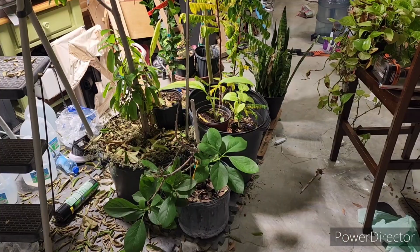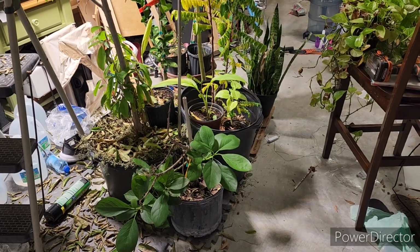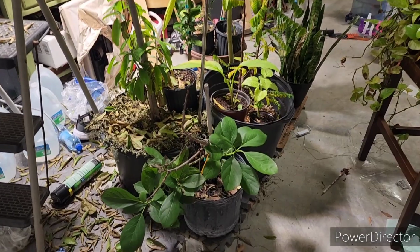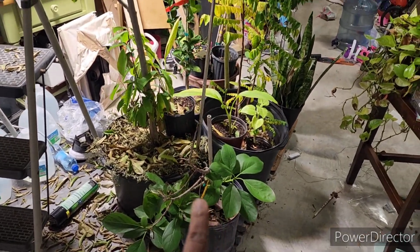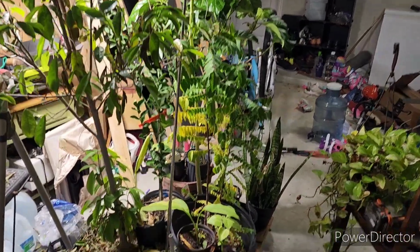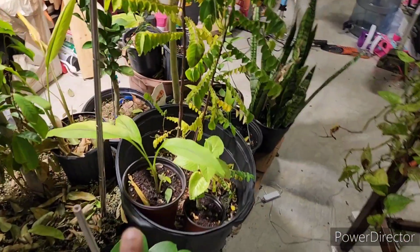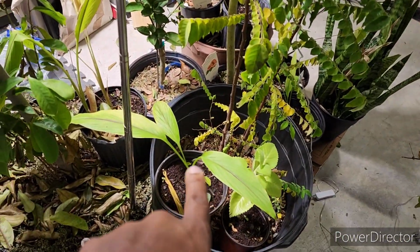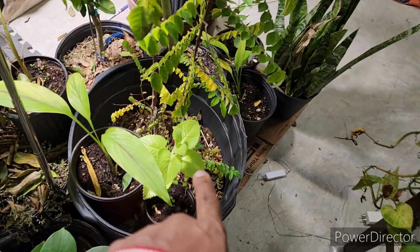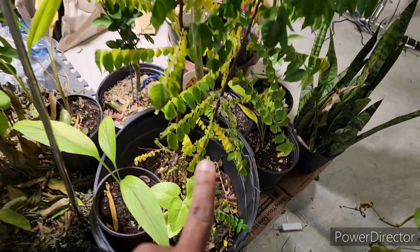Family, I almost forgot to show y'all the ones in the garage. Y'all have to excuse the garage, it's being worked on. But my avocado is here. Soursop is here. Like I said, I have a few turmerics. I got a Cuban oregano cutting.